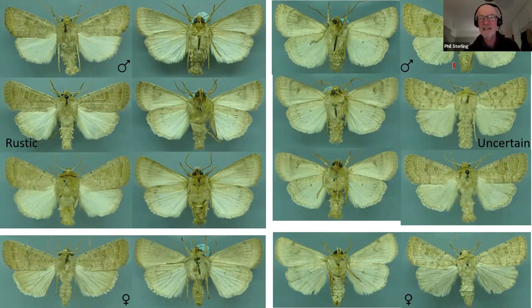The next thing to do is to look at the underside of the forewing. The underside of the forewing in uncertain, not all individuals, but almost all individuals, have got the kidney-shaped stigma going through strongly, and it's quite big. It's quite well defined. Perhaps not always, but almost always.